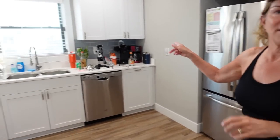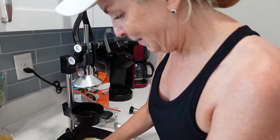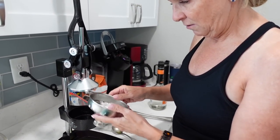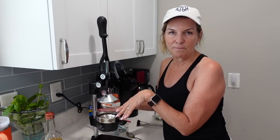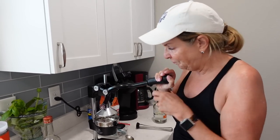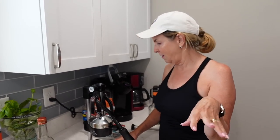That's super cute. And this is what I gave my husband for Father's Day. Do you guys know what this is? I don't really know how to use it. Goes in like this, and you put oranges, grapefruits, pomegranates, whatever in here. You've probably seen it in restaurants and bars. And then you squeeze it down, and it all comes out fresh orange juice, fresh grapefruit juice.